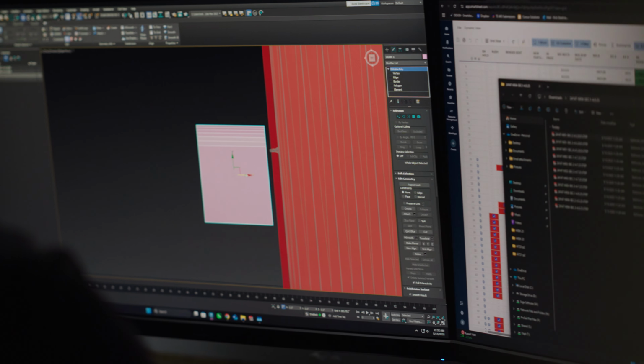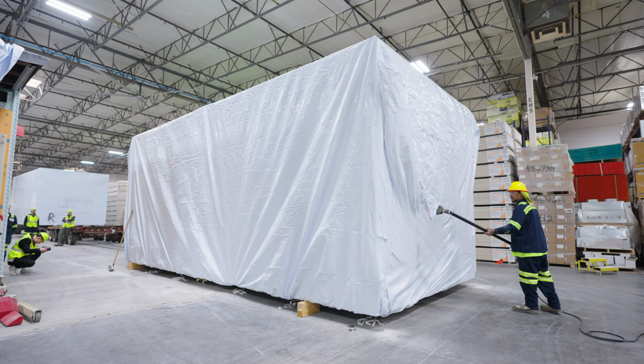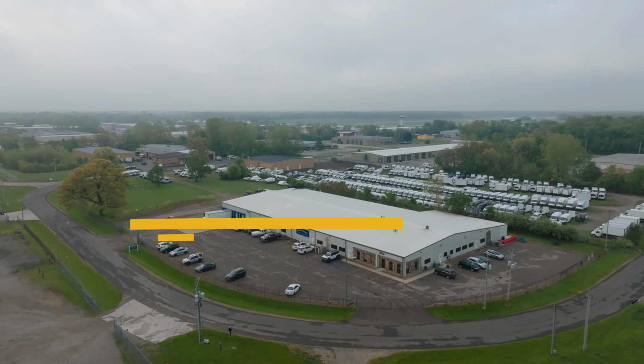From digital concepts to physical protection, Transhield's protective process ensures a smooth, repeatable system, backed by speed, scale, and decades of experience.